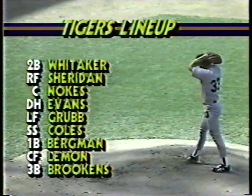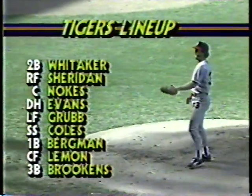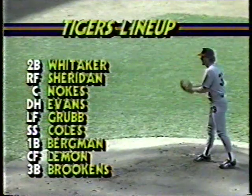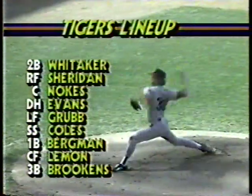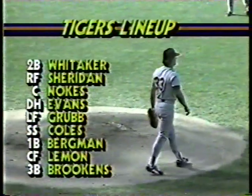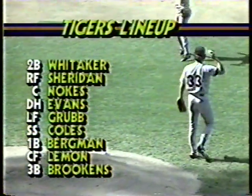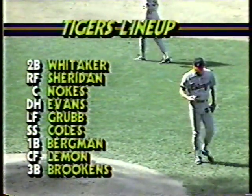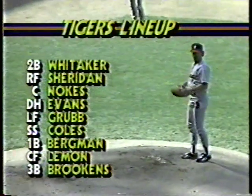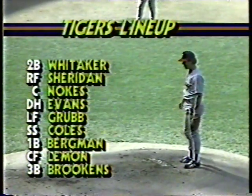But there you see the Tigers line up the way they'll run it. Neil Allen leading off. Lou Whitaker, the second baseman. Batting second, the right fielder, Pat Sheridan. The catcher, good-looking young 23-year-old catcher, and he looks like he can swing that bat, Matt Noakes. Evans, the DH, Grubb in left. The short, check that, the third baseman will be Darnell Coles at third. Bergman at first, Lemon in center, and Tom Brookens, the way we have the lineups, will be at shortstop.